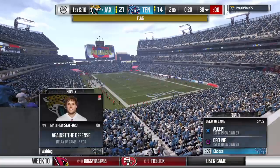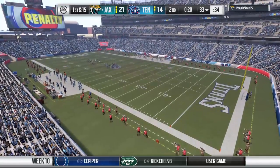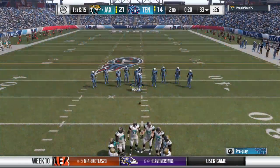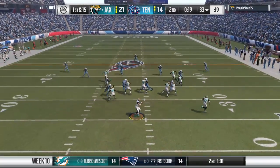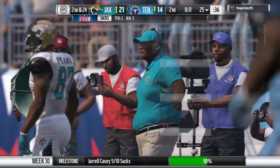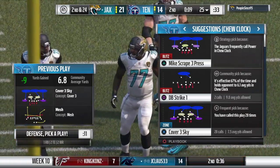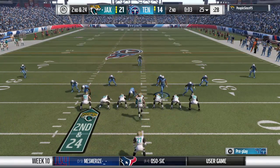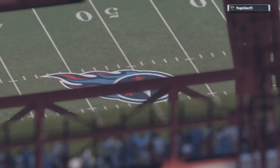Now problems right out of the gate. We're going to get a delay. From the gun, here's Stafford. And the pressure gets to him and brings him down. Stafford is sacked. Jurrell Casey in there to drop him for his 5th sack of the year. And they'll go ground game here with a tailback. And he will lose yardage and be backed up to the 24.